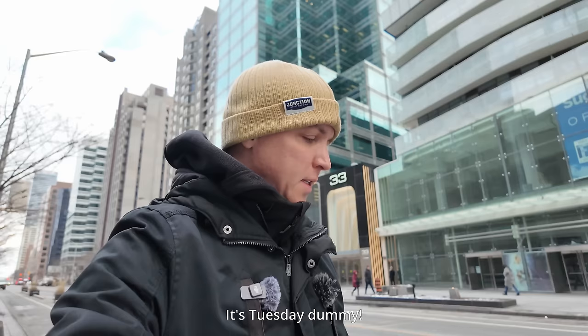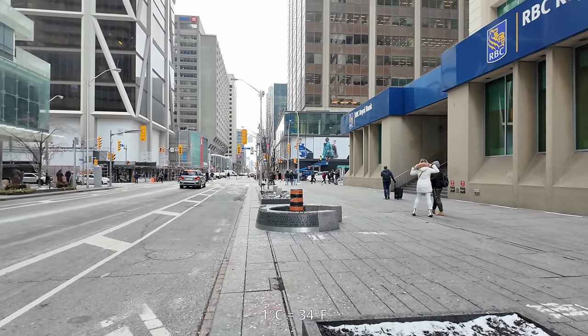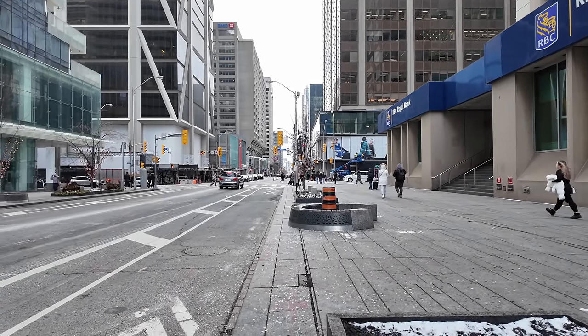Anywho, good afternoon, everyone. It is Monday, January 2nd. The time is 12:55 p.m. and the temperature right now is around 1 degree Celsius. And I'm here alongside Bloor Street East. And there's a look towards the intersection of Yonge and Bloor.